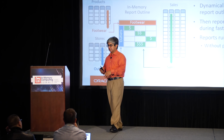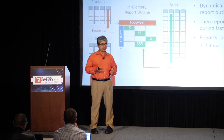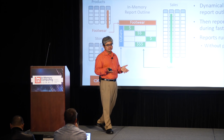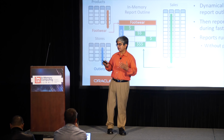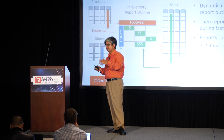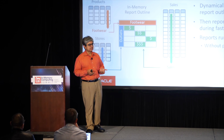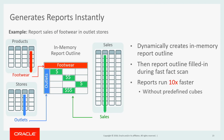Now, this is a very simplified, oversimplified description of the algorithm. We call it vector group by. But it does let you run aggregations 10x faster without having to predefine materialized views or cubes like many systems require. So you can get fast scans, fast joins, fast reporting.